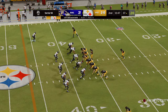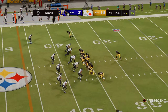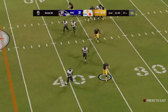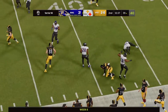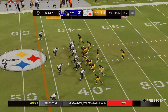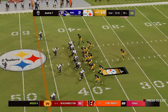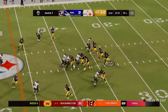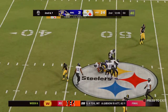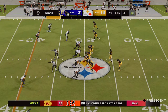Line of scrimmage, the 37 on 1st and 10. Looking to throw. Rose. Dancing to his left. He'll get 3 yards on the scramble there. It's 2nd down. Back to throw. Rose. Open man, completes it to Smith-Schuster. And he gets this one to midfield before he's brought down.